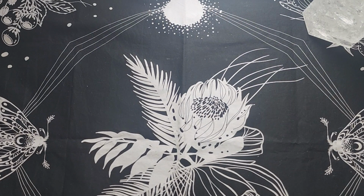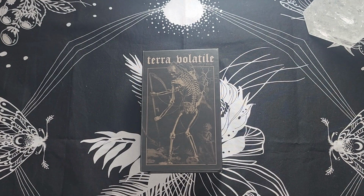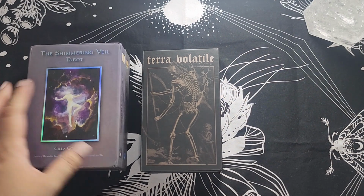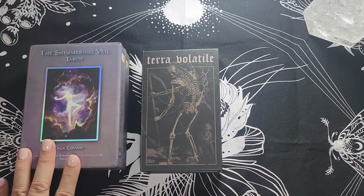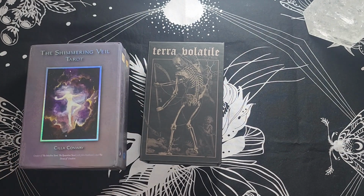But okay, so how I usually end these videos is I pick my top 3, and it's a little bit difficult because these are decks that I barely use. So probably I'm going to choose Terra Volatile, and I think I'm going to just decide based on the art. The Shimmering Veil, and actually the Shimmering Veil, I was thinking of rehoming before, but thankfully that didn't push through because I really do love the art here.